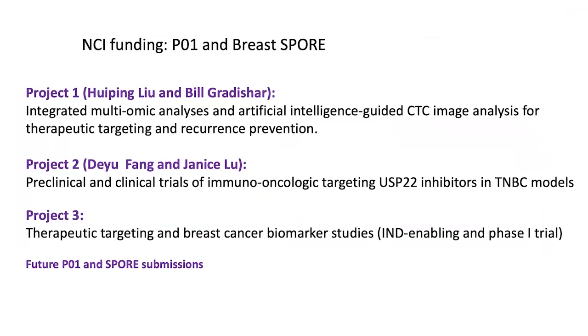So this is a potential P01 or SPORE, although Derry and I discussed we might have these 2 projects now, but we are looking for a 3rd project to do a SPORE or P01 together. If you have any drug that can be proposed for IND enabling and phase 1 trials in the next 5 years, you can join us for this P01 or breast SPORE submission.